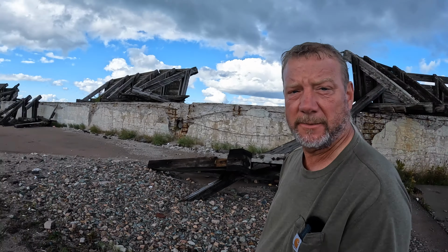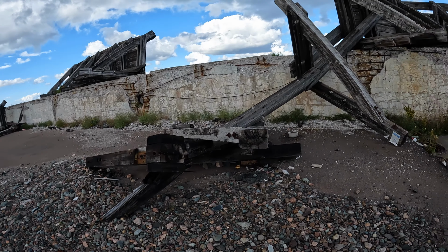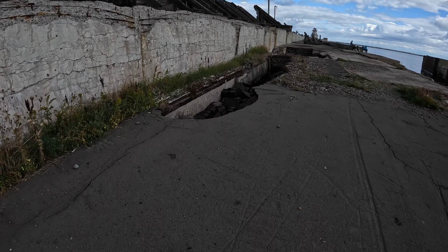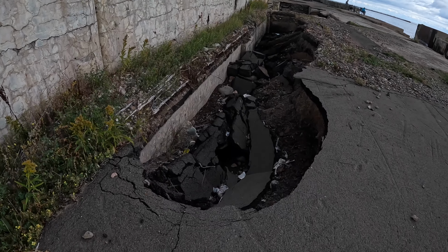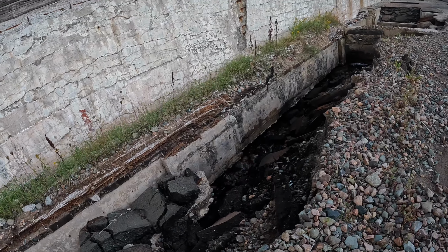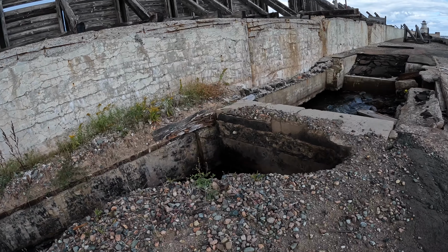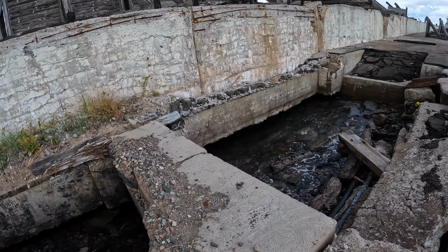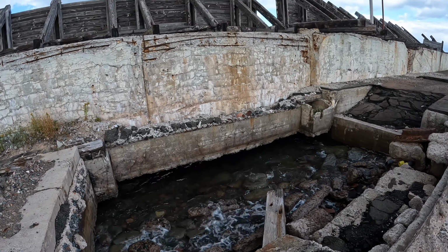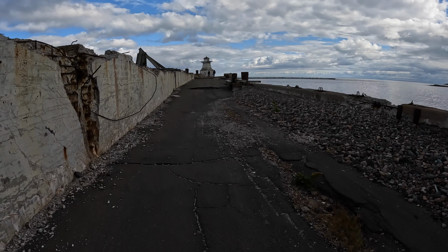Well, as you can see, guys, the old ferry terminal is in really bad shape. She's definitely seen better days. As you can see, people are taking advantage of fishing, using it for fishing off of the old lighthouse.